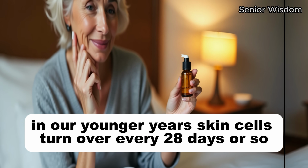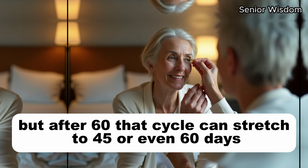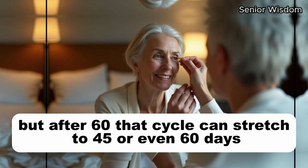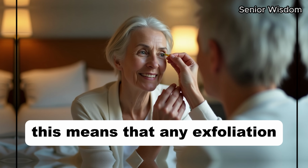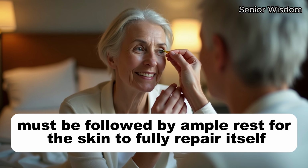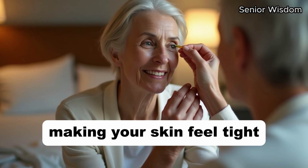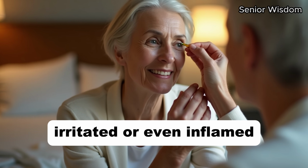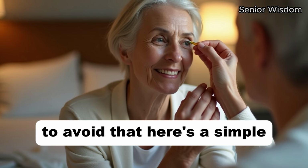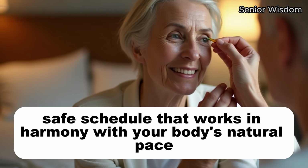As we age, the process of skin regeneration begins to slow down. In our younger years, skin cells turn over every 28 days or so. But after 60, that cycle can stretch to 45 or even 60 days. This means that any exfoliation, even gentle ones, must be followed by ample rest for the skin to fully repair itself. Using baking soda too often can thin the outer layer, making your skin feel tight, irritated, or even inflamed. To avoid that, here's a simple, safe schedule that works in harmony with your body's natural pace.